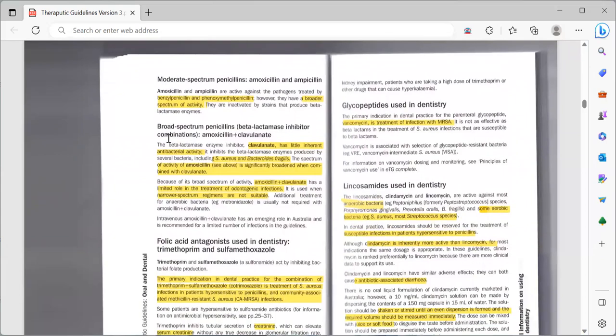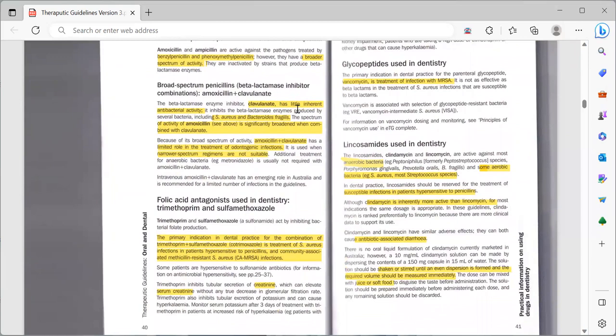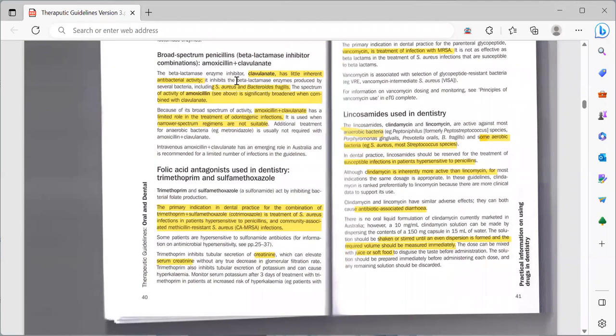So we all know that to fight this beta-lactamase enzyme, we have clavulanate. Clavulanate, when added to amoxicillin, broadens the spectrum. Clavulanate does not have any antibacterial property itself, but it helps to kill the beta-lactamase enzyme, sorry, it is an inhibitor.